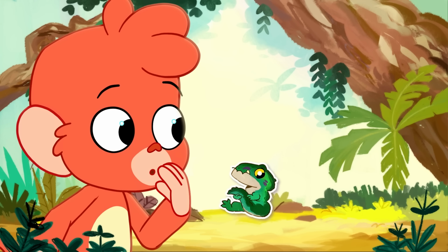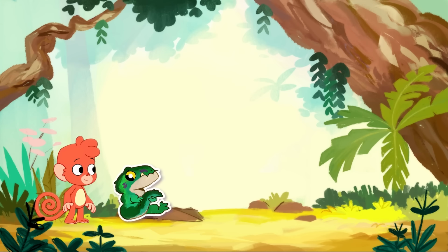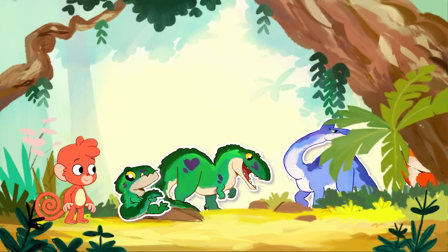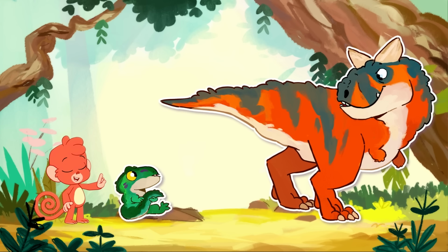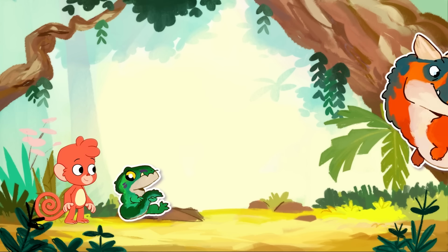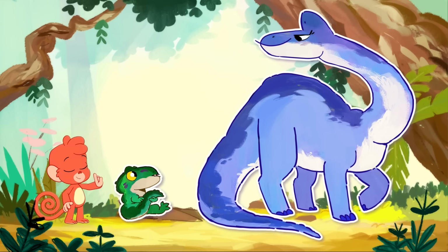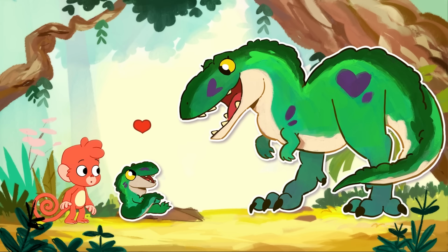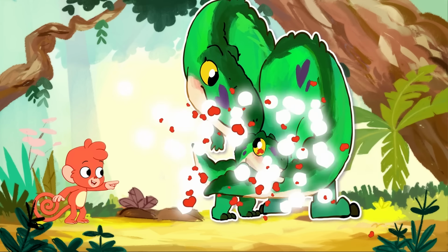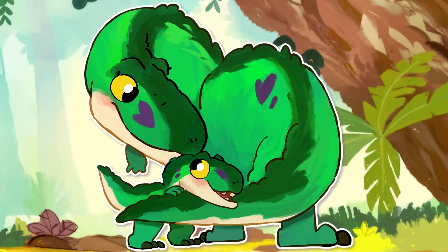Dinosaurus has lost his mommy. Can you help him find his mommy? Mm-hmm. Let's have a look. No, that can't be his mommy. That's a Carnotaurus. Nope, that's a Brachiosaurus. Oh. There's his mommy! Yay! Aww, finally together again. Thanks for your help.